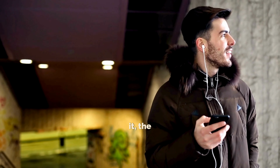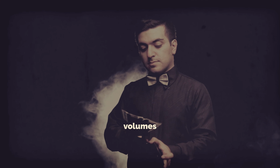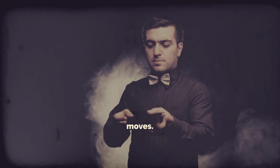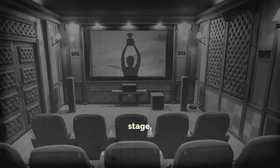There you have it, the Darvas Box strategy. A magician's dance of numbers, volumes, and disciplined moves. Whether you're a beginner or a seasoned investor, these steps could lead you to your financial stage.